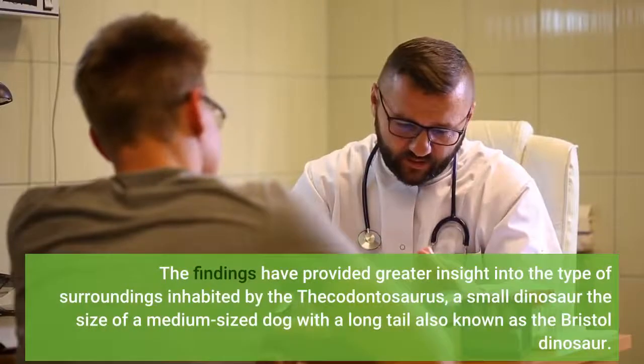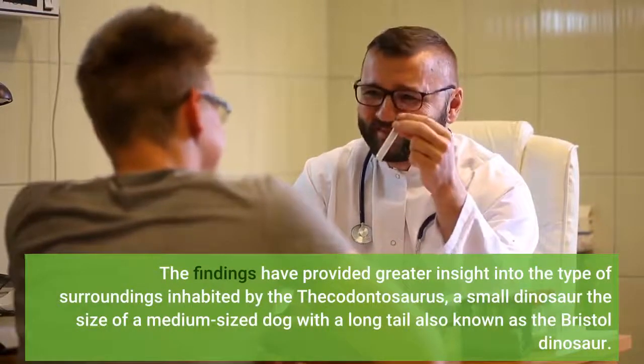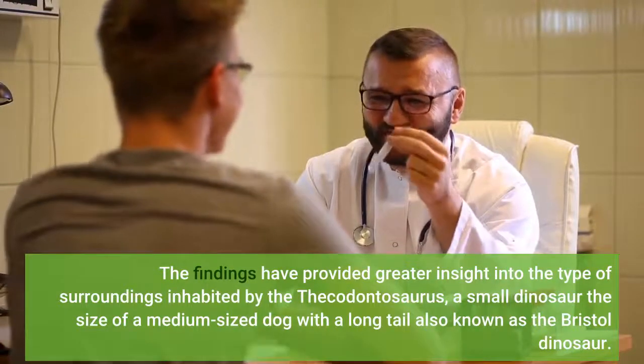The findings have provided greater insight into the type of surroundings inhabited by the Digitised, a small dinosaur the size of a medium-sized dog with a long tail also known as the Bristol dinosaur.